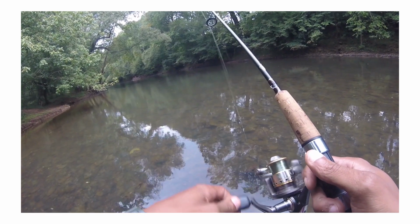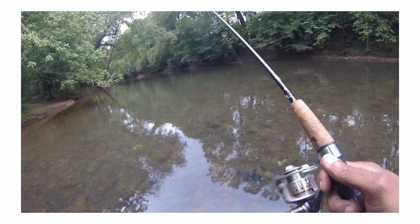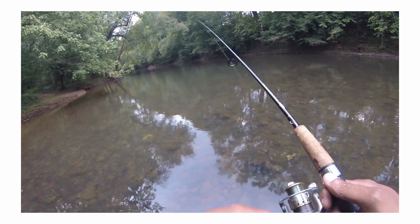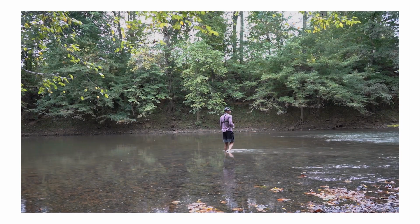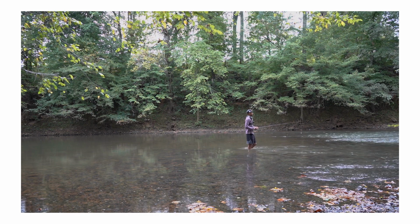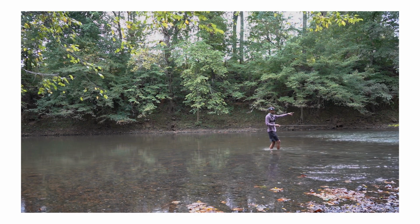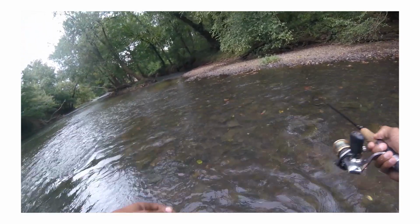But other than that, there's rock bass, bluegill, crappie, long-ear sunfish, green sunfish, and redbreast. That's pretty much everything I've got out of here. This section of the river right here is pretty shallow, so I might have to move down pretty early. But I'm going to walk down a little right there and see if I can get anything under that branch.